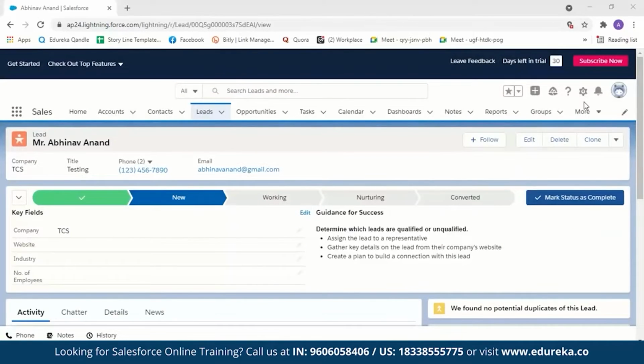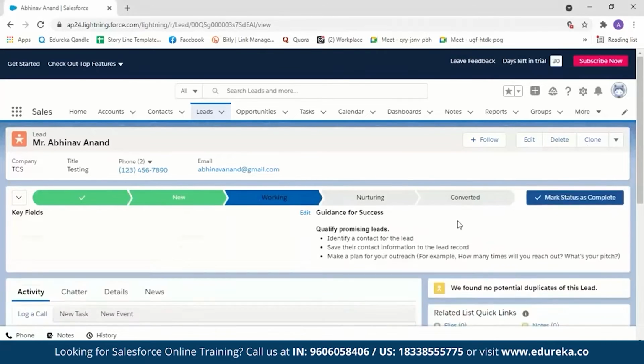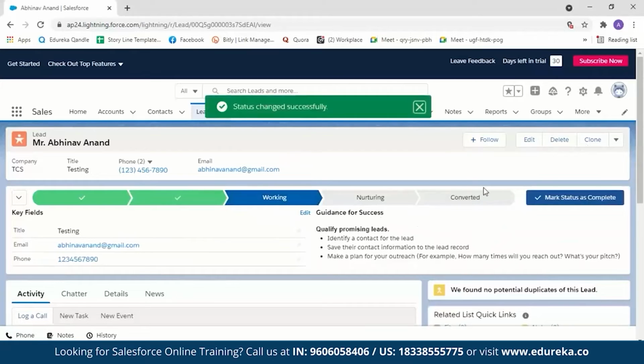Now we have created 2 leads. Now let us say the sales team convinced Abhinav to buy the product. So now I have to change the lead status from new to converted. I can do that with a few clicks. I'll just click on it and you see status changed successfully.